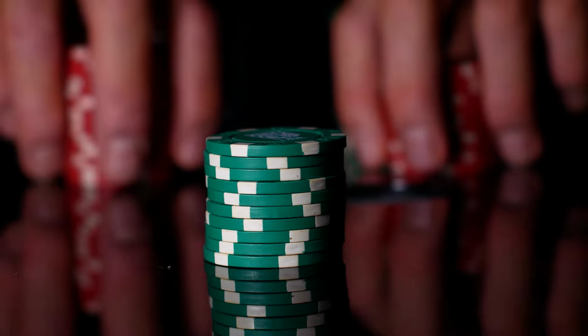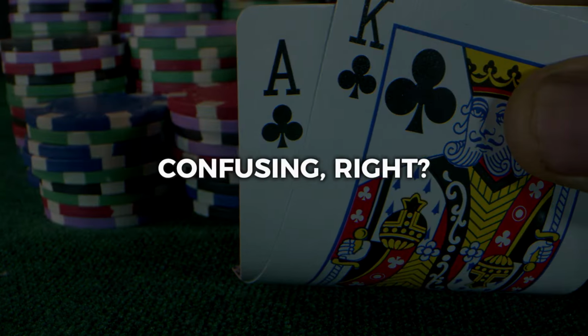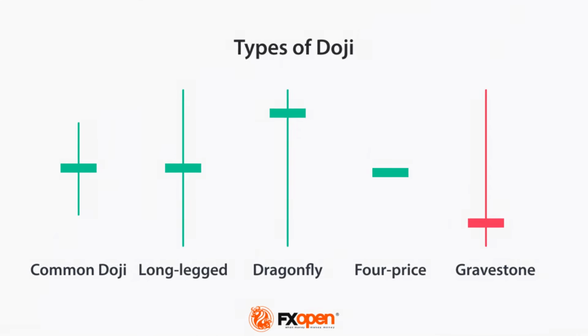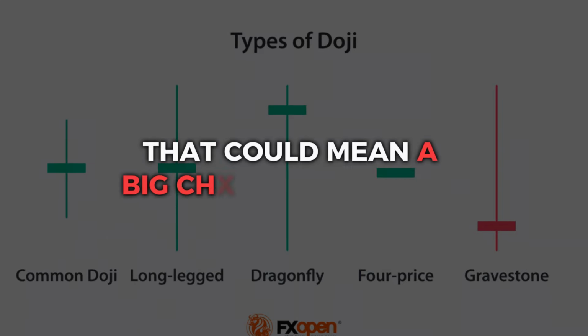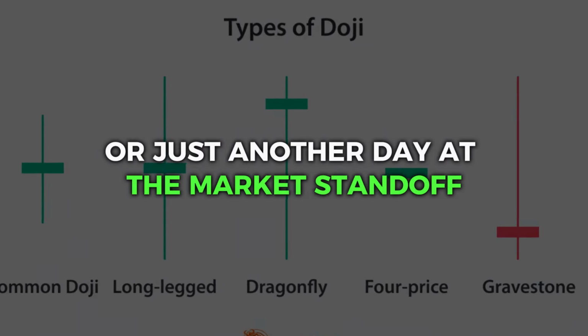Imagine you're at a high-stakes poker game, but instead of cards, everyone shows their hands right away. Confusing, right? That's a doji for you, the ultimate poker face of the trading world. It's the candlestick that could mean a big change is coming, or just another day at the market standoff.